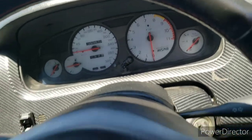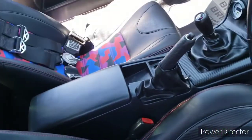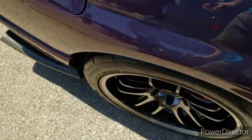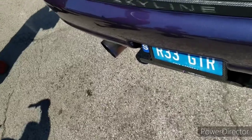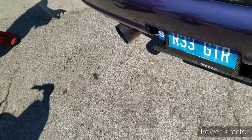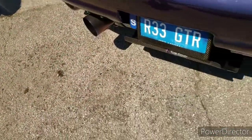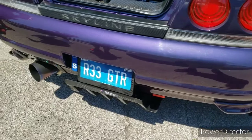At the Nismo cluster, a badass graffiti on the seats. Yep. How much do you think this car is worth?